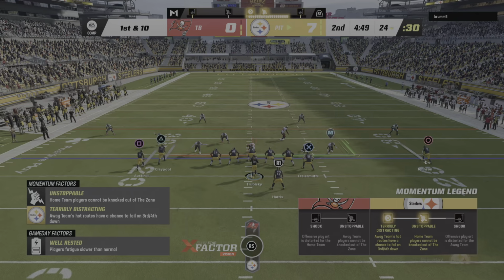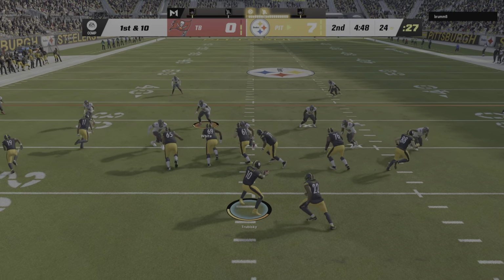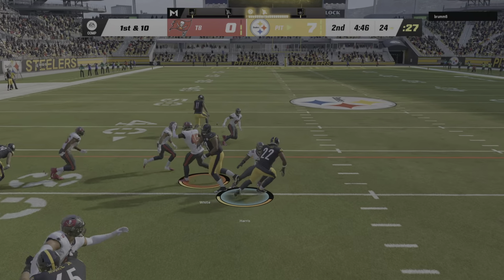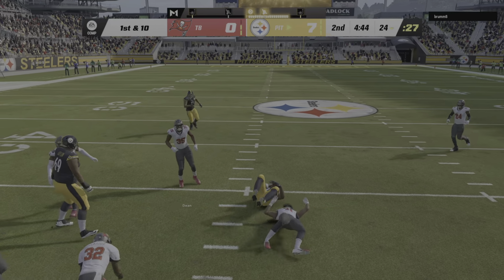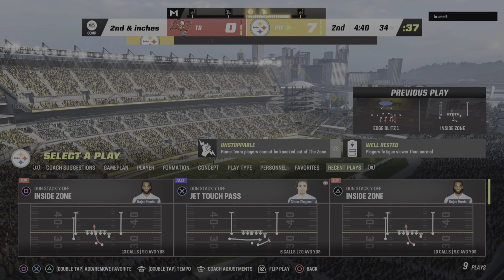The Steeler offense here about ready for their next drive. This could end up being a pretty big drive. I mean, look, yes, it's early in this game, but they scored the touchdown. They got the stop. And now if they could get in the end zone here against CD, they could grab an early stranglehold on this one.